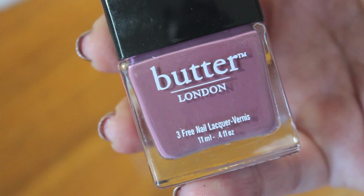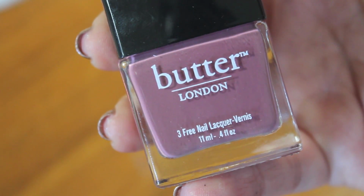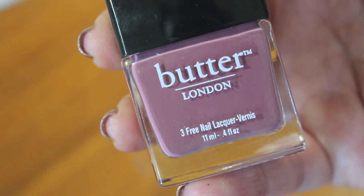Going on to Butter London, this is the color in Toff, which is very similar to Angora Cardi, but it's a little bit pinker, and it's not as purple toned. It's a very nice neutral berry color, again if you want some color on your nails but you don't want to go too bold, because you just don't want to do that at work, or you're just not somebody that loves bold colors.